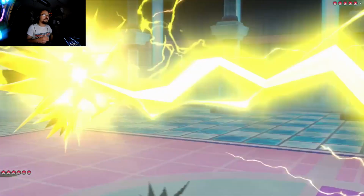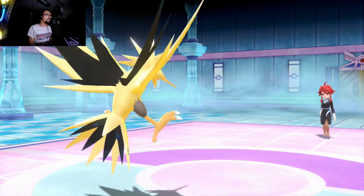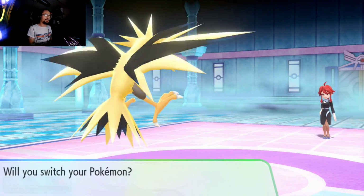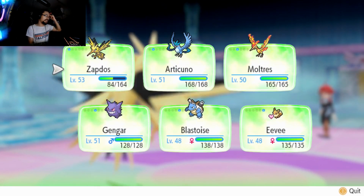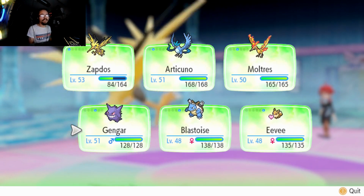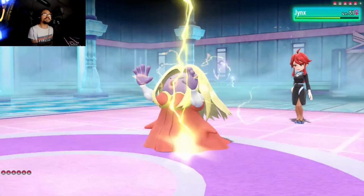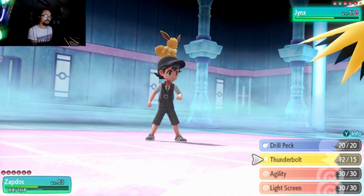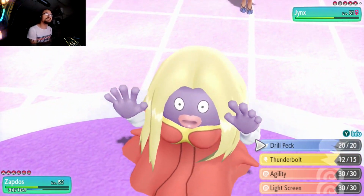Alright, my Zapdos here is at half health. We KO'd the first guy. Alright. He leaps for another. Okay, so Jinx. Gengar? Did we do a Gengar? Should we do a Gengar? Will I regret it? Oh, avoided the Blizzard. Very nice. No damage. It worries me because they're already getting priority over my Pokemon. And that's not a good sign. That's not a good sign, you know?